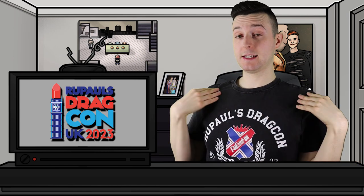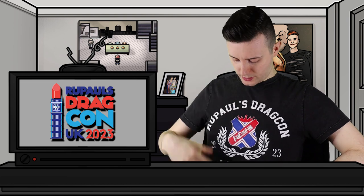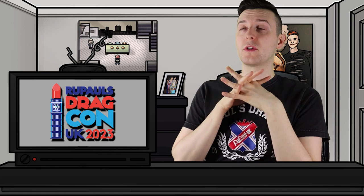Speaking of t-shirts, yes indeed, I did get this. It's the RuPaul's DragCon UK 2023 London. It says London, there's a repeater badge, and it's London. This is actually really nice. It's a sort of charcoaly black, not full jet black. £30 at the World of Wonder booth, obviously 10% off, but I don't know.